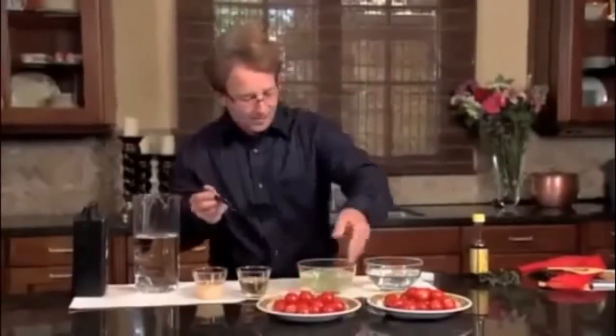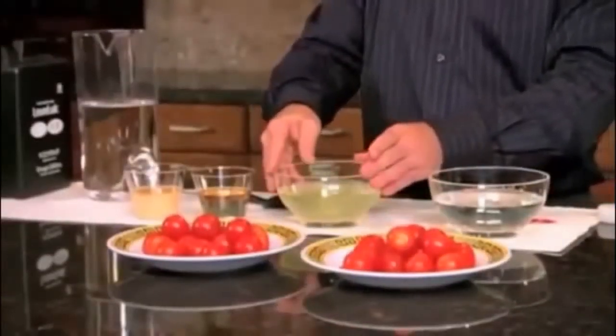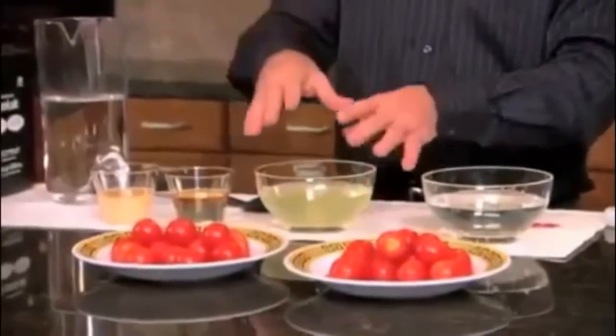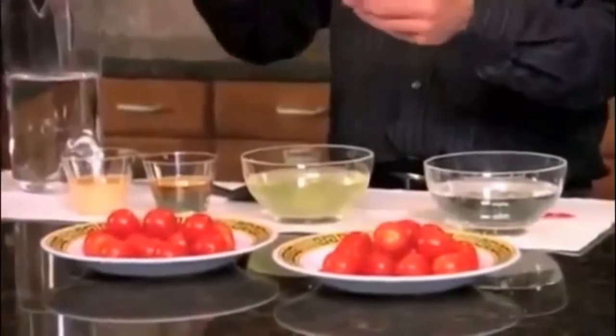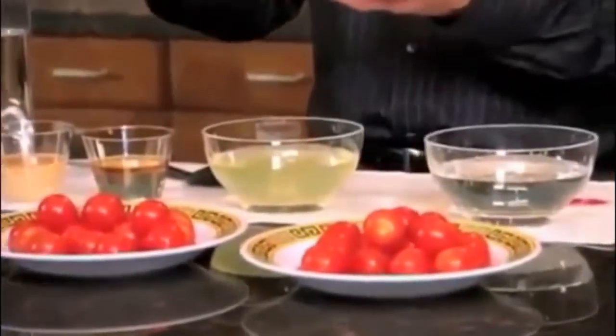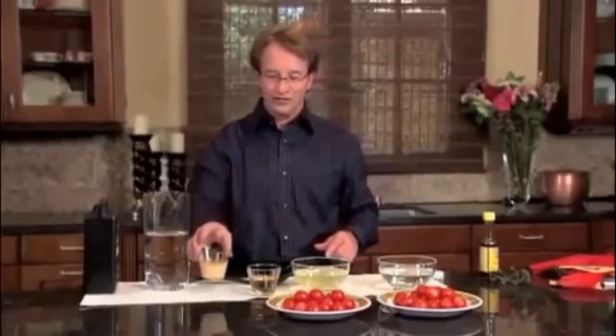Now, notice the difference. So, you thought you cleaned your tomatoes in the tap water, right? But did you really? No. Notice what just came off the tomatoes. Everything. Herbicides, pesticides, oxidation, anything that's on the produce, because they use oil-based pesticides that don't wash off in the rain. So guess what? Regular water doesn't have the ability to take those off, but Kangen water has the ability to take them off, just like it broke down the oil over here.